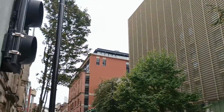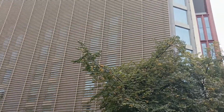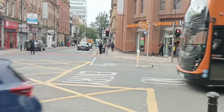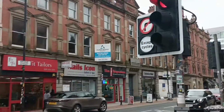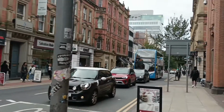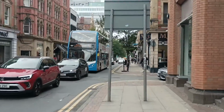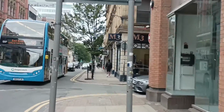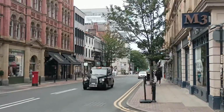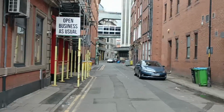So let's catch a glimpse now of John Dalton Street before crossing Deansgate Road onto Bridge Street, a vibrant hub of diverse businesses. So this is John Dalton Street. And then we are going to cross now to Bridge Street, which features everything from hotels to supermarkets, and there's even a nails pedicure and manicure salon. It still gives that vibe of a Spanish city. Very, very beautiful and clean.